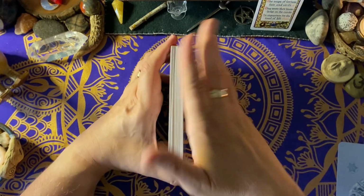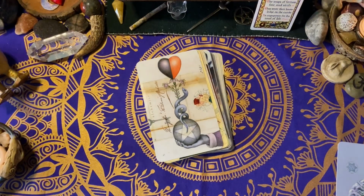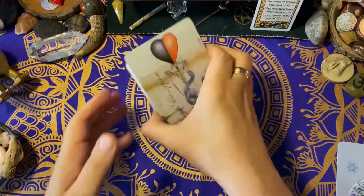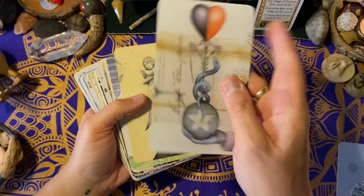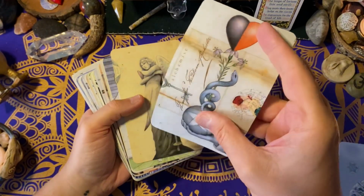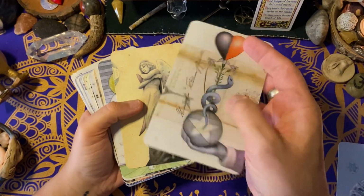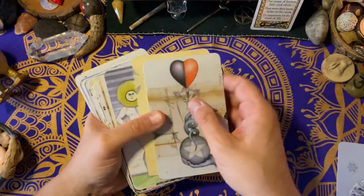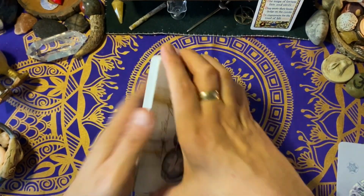Okay, so there we have it. Let's put the light back in a better position. There we go. Yeah, so these are really nice. I forgot to mention the cardstock because it's Llewellyn, but these are nice, springy cards. There is a lamination to them, but it's not a heavy set lamination. So they actually feel really, really decent.